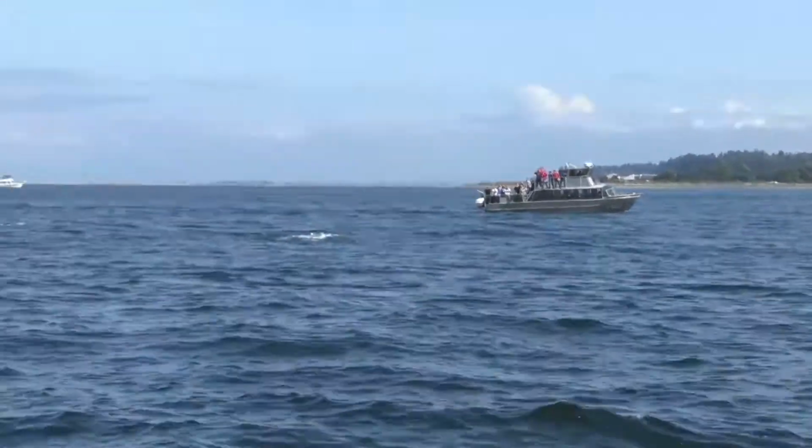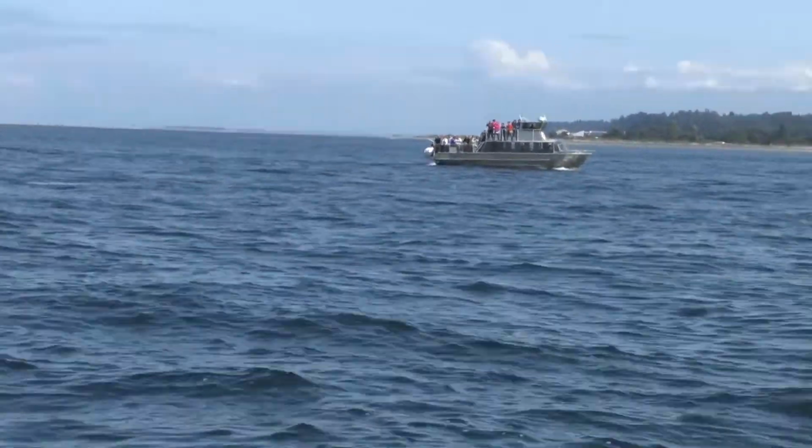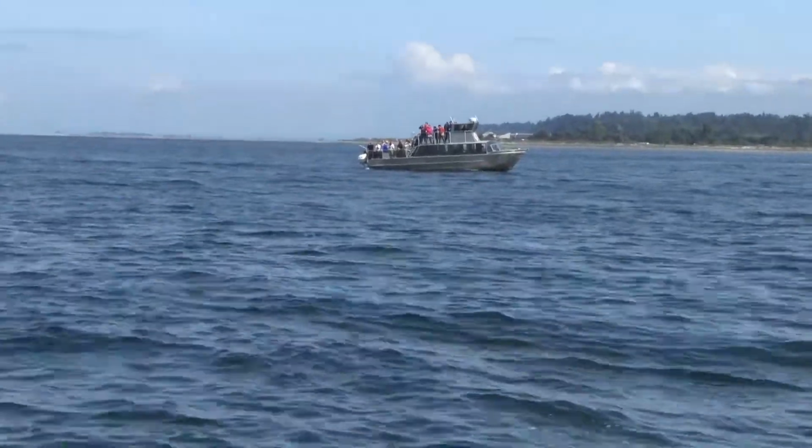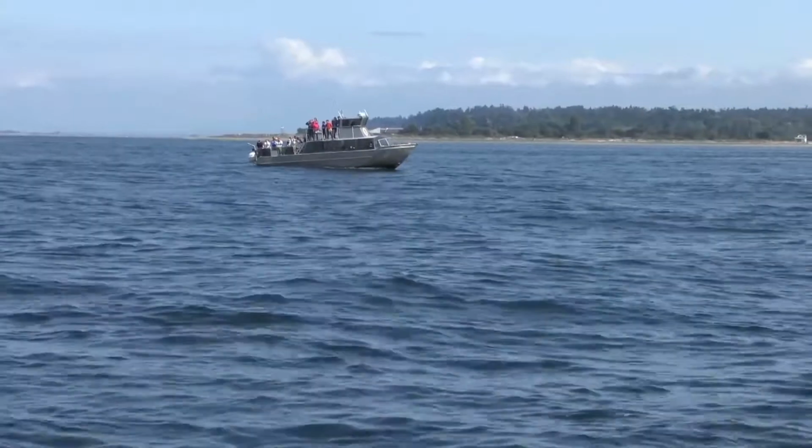The mother with the youngster, that is, I'm just trying to determine who that is. Oh, for the bird person, there's a common murre, the water bird there. The person she referred to is that one of our group was an avid bird watcher.